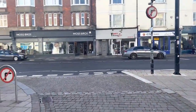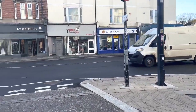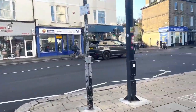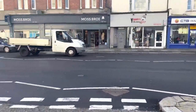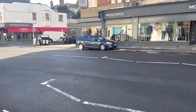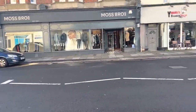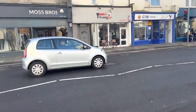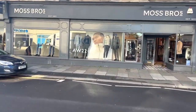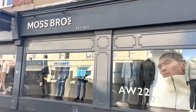Right, we've come to the end of George Street, and again you're going to have to do a little wiggle, slightly to the left or slightly to the right, to decide which way you want to continue down to the seafront. Didn't know Moss Bros was still in existence. There you go.